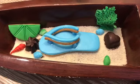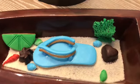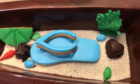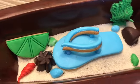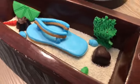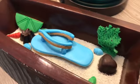Shakers. Look at this, it's so cute. It's a boat with some edible, I think everything is edible. I'm going to find out. But this is so cute. Thank you, Margaritaville. You guys are so thoughtful.